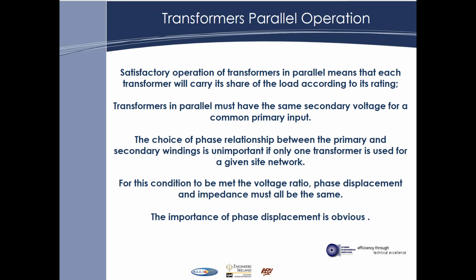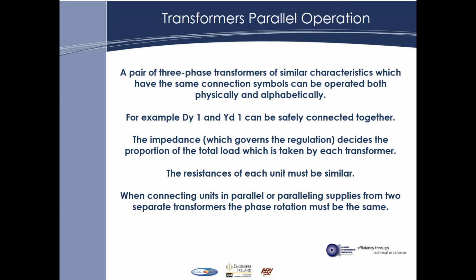Transformer parallel operation. The satisfactory operation of transformers in parallel means that each transformer will carry its share of the load according to its rating. Transformers in parallel must have the same secondary voltage for a common primary input. The choice of a phase relationship between the primary and secondary windings is unimportant if only one transformer is used for a given site network. For this condition to be met, the voltage ratio, phase displacement and impedance must all be the same. The importance of this phase displacement is obvious.